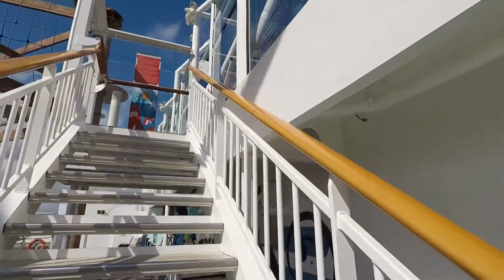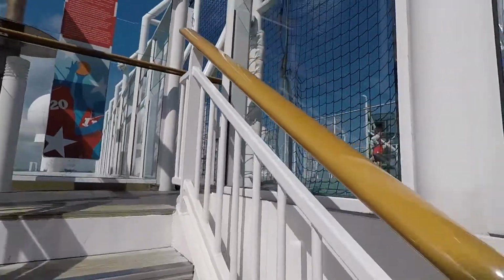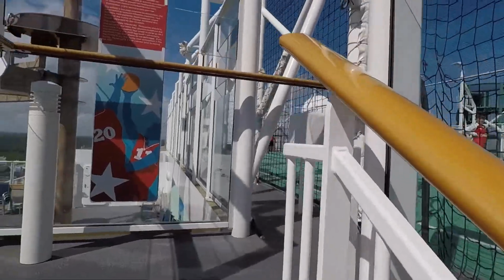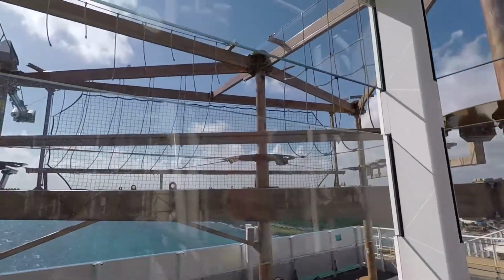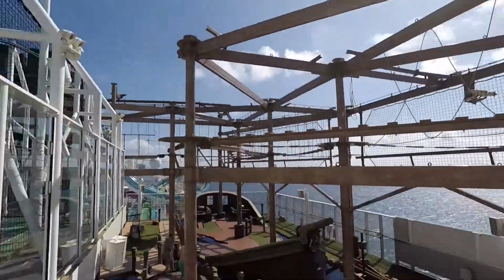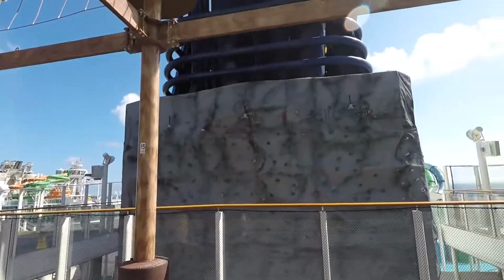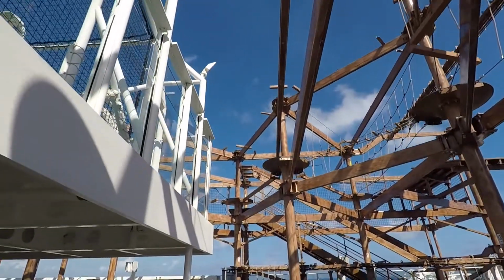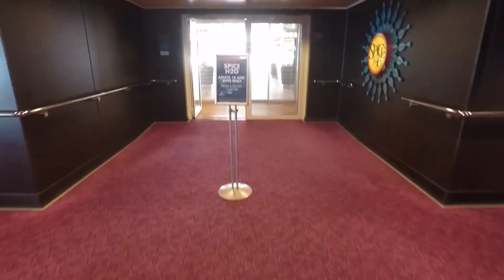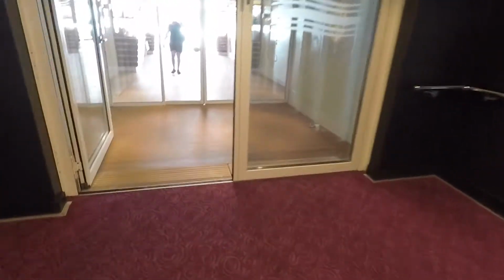This last set of stairs right here, as you come up, is going to lead you to deck 18, which is really only a basketball court, so I really don't know if it's even considered deck 18. But there's the basketball court, and if you look over here, there's a better view at the ropes course. Going back down to deck 17, there's a look at the rock wall for a little bit, and then the ropes course again.